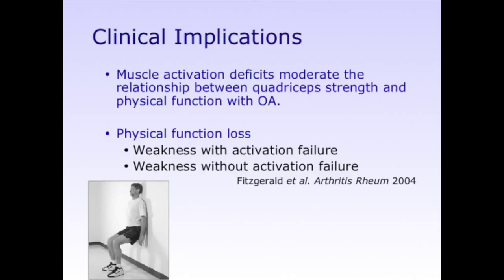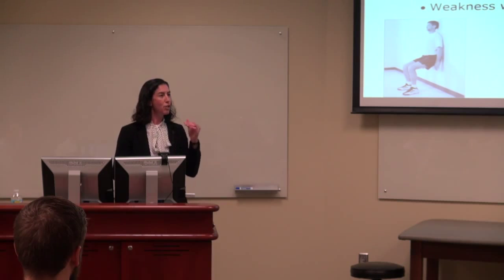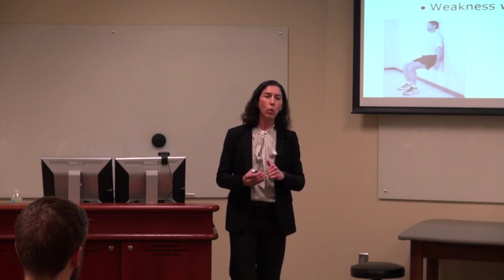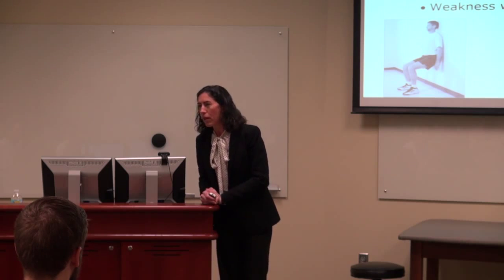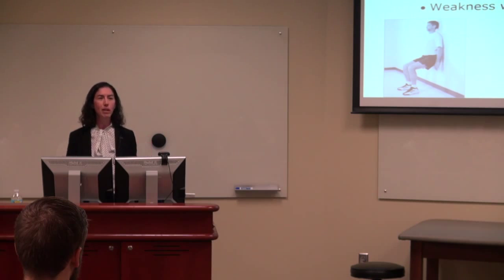The activation deficits have also been shown to moderate the relationship between quadriceps strength and physical function with osteoarthritis. So Kelly Fitzgerald and colleagues published a really nice article showing that if you perform a timed up and go test, and you take 2 patients that have comparable quadriceps weakness, but one has an activation deficit and one does not, so they're both weak, but one has this activation deficit, the patient with the activation deficit will perform more poorly on that particular task than the patient without the activation deficit. So muscle strength in itself is not always the driver for performance on a functional task. Something about the confidence of performing a task and the ability to carry out that task with confidence influences the performance.